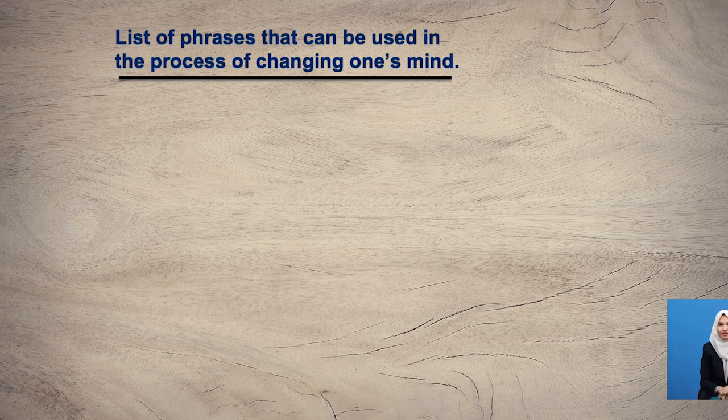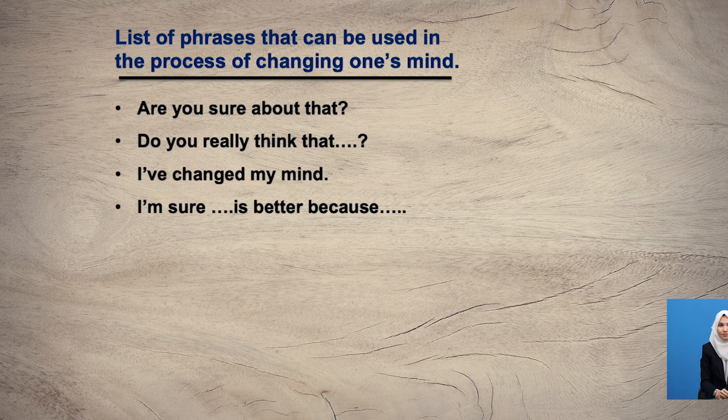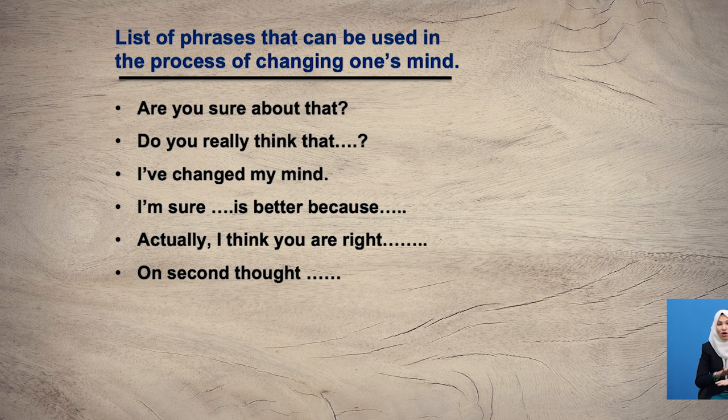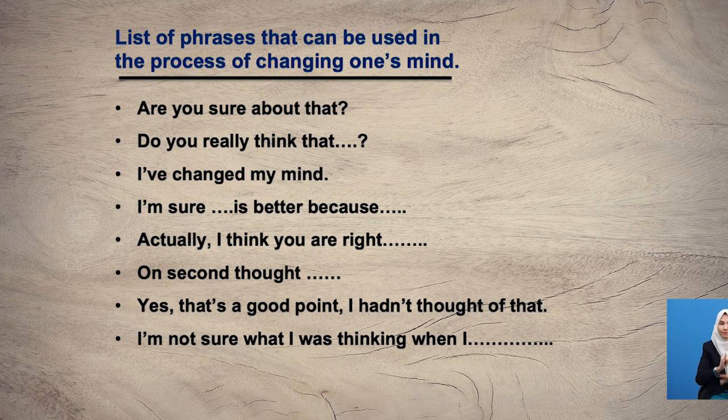Next, here's the list of phrases that can be used in the process of changing one's mind. You can copy them down for easier reference. Are you sure about that? Do you really think that? I've changed my mind. I'm sure. It's better because. Actually, I think you are right. On second thought, yes, that's a good point. I hadn't thought of that. I'm not sure what I was thinking when I... Okay then, yes, I agree with you.